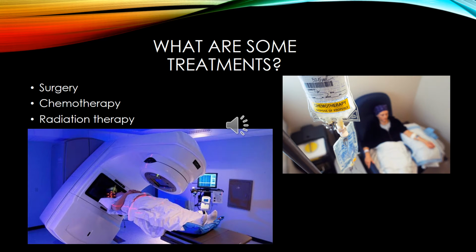There are various treatments for pancreatic cancer, including surgery, chemotherapy, and radiation therapy. Chemotherapy uses drugs to treat cancer, while radiation therapy uses X-rays or other kinds of radiation to kill cancer cells. Surgery can be used to remove a tumor or to treat symptoms of pancreatic cancer.